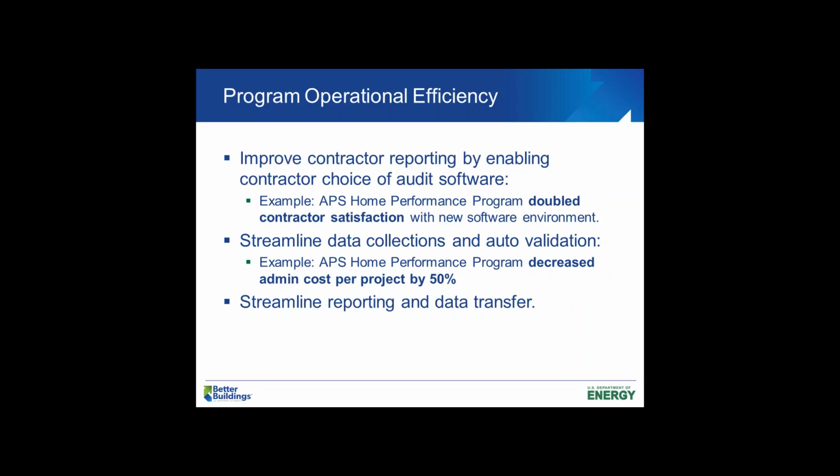In the Arizona Public Service Home Performance Program, they were able to double their contractor satisfaction by implementing this type of strategy. Another process improvement is streamlining the data collection and also implementing auto-validation. In that case, you're streamlining the way you're collecting the data. Because you have common data standards in place and you're using common data flows, you can also add in auto-validation. You know what you're expecting, and that means you can reduce the amount of time it takes for individuals in your organization to review information, or you can catch or flag information and just make the whole process easier.